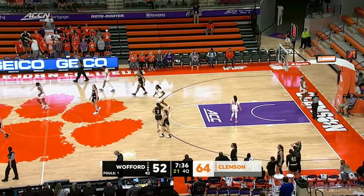Whitehorn now in double figures with 11, and Clemson again by 14. They'll swing it to the corner. Three-point jumper is knocked down by Carmen. Wofford not going away. They're down 11, 66-55. Whitehorn behind the back. Forces up the jumper, no good. Rebounded inside, Carmen. She's going to push the action right down the center of the floor.